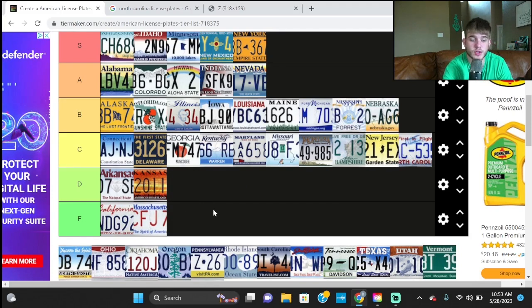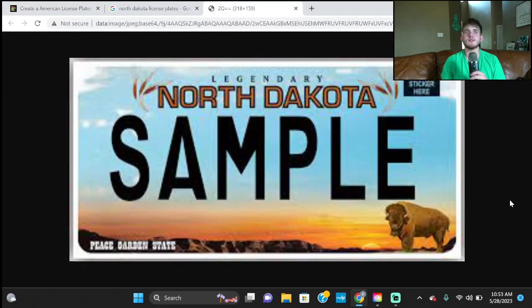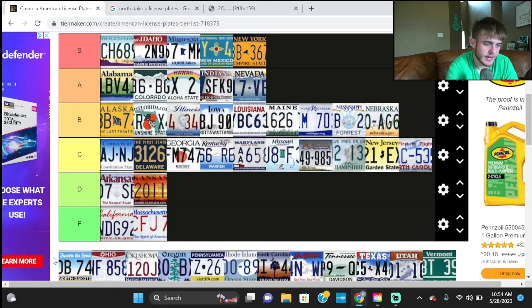Next up is North Dakota. I feel like the less populated, less going on in states, and that's not a bad thing, that is actually maybe a good thing, those states seem to go crazy on these license plates. This one is amazing. Peace Garden State, legendary North Dakota. Calling their shot. It's going to be very clear to read text. A great image here. This is a beautiful license plate. I'm putting it in S.